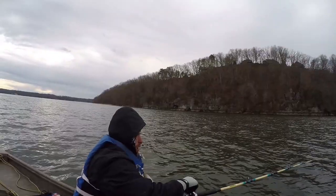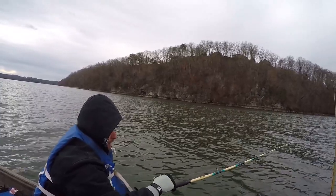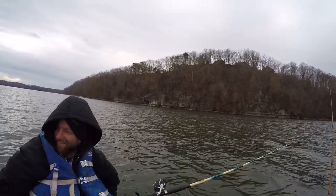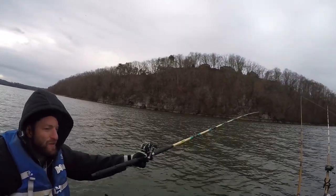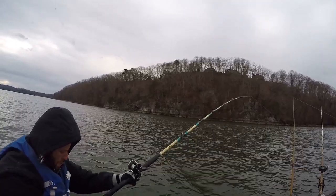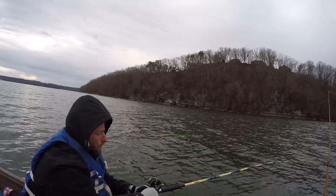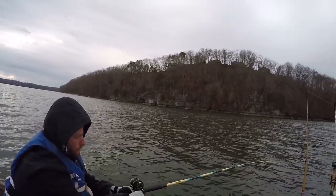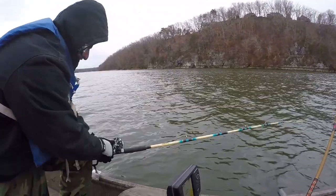Nice one. Looks like Sam's gonna reel this one completely in the rod holder. Oh, did he come off? Oh, man. It was a little one. Oh, he's on there. Surprise. Nice. Hit the bluegill. Good job, Sam. Way to keep pressure on that thing.